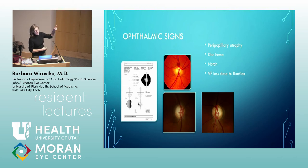Challenge with peripapillary atrophy and tilted optic nerves is it can also give you visual field defects. And it can also give you changes on your nerve fiber layer. The other thing that I thought was interesting, because this is right out of the AAO.org webpage, is this works? Yes. So what they wanted to demonstrate here was a notch.